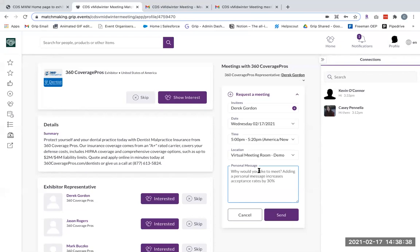Can I schedule a meeting with other attendees? Yes, you can. You can request meetings with other attendees. Of the exhibitors attending, do we see their corporate titles? Within their profiles, if they filled out their job title, you will have that information available when you click into someone's profile.